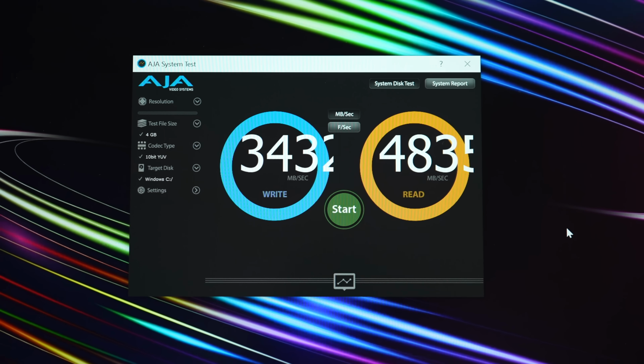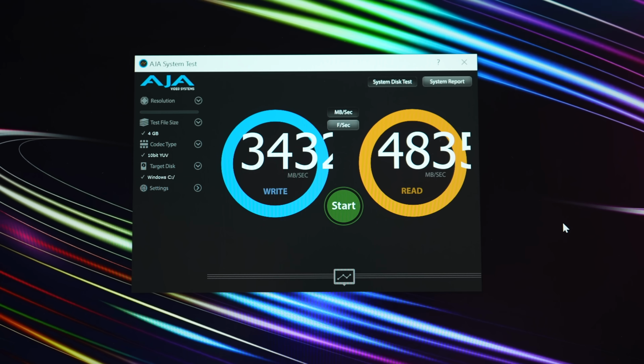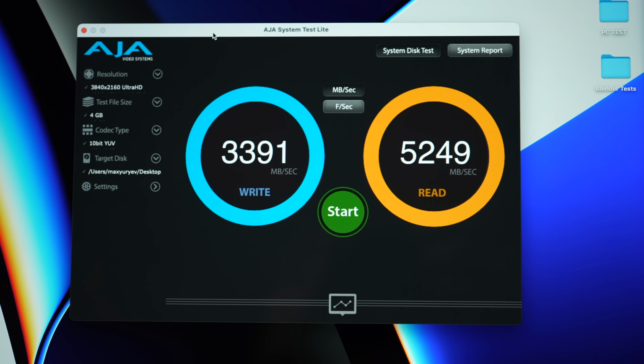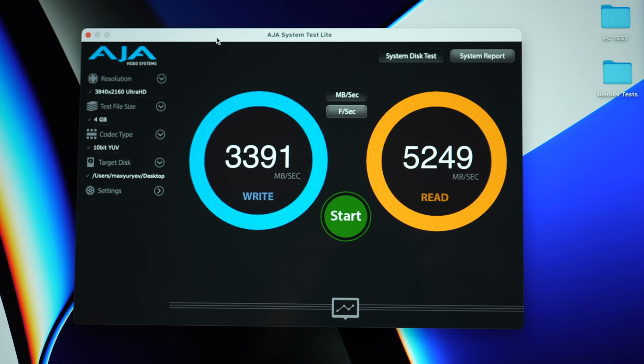And take a look at that, guys. The Vector with RAID 0 SSDs is faster in write speed, slightly faster, but also about 400 megabytes per second slower in read speeds. Now, as I was downloading the benchmarking and real world applications, I just saw how quick this machine was in web browsing. It surprised me, super snappy, of course plugged in.